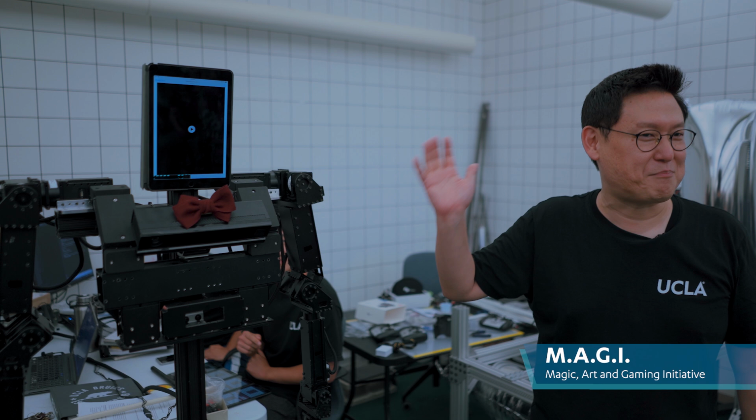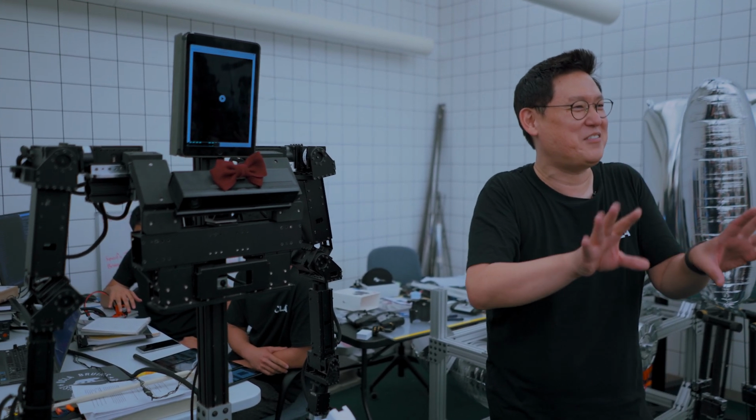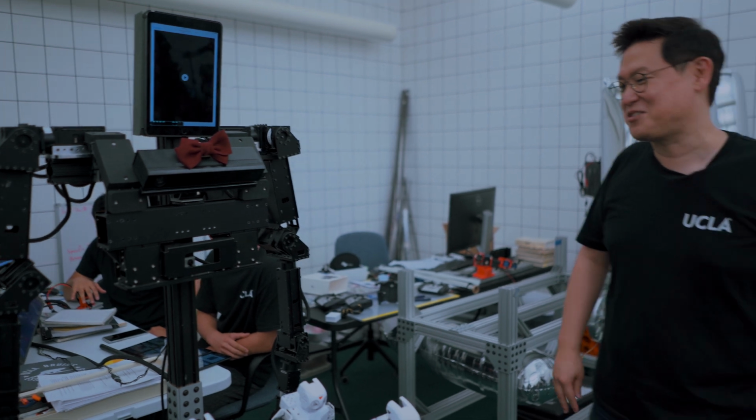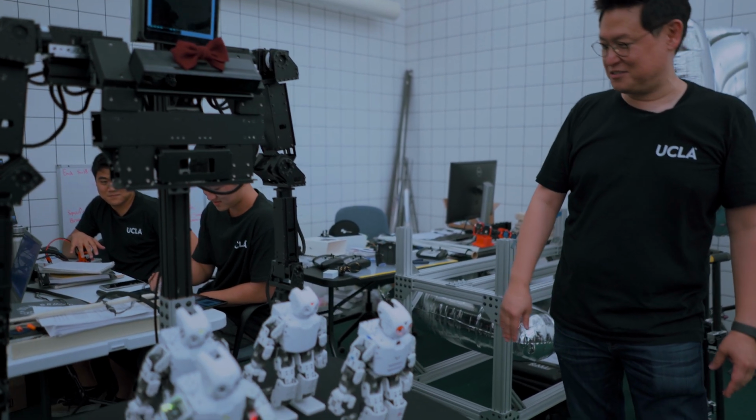And this was Magi. It's a robot that performs magic tricks. We're not going to show you everything because you have to see it on TV on Netflix in August. But we're just going to show you a sneak peek of one. Oh, there we go. These are small Darwin minis.